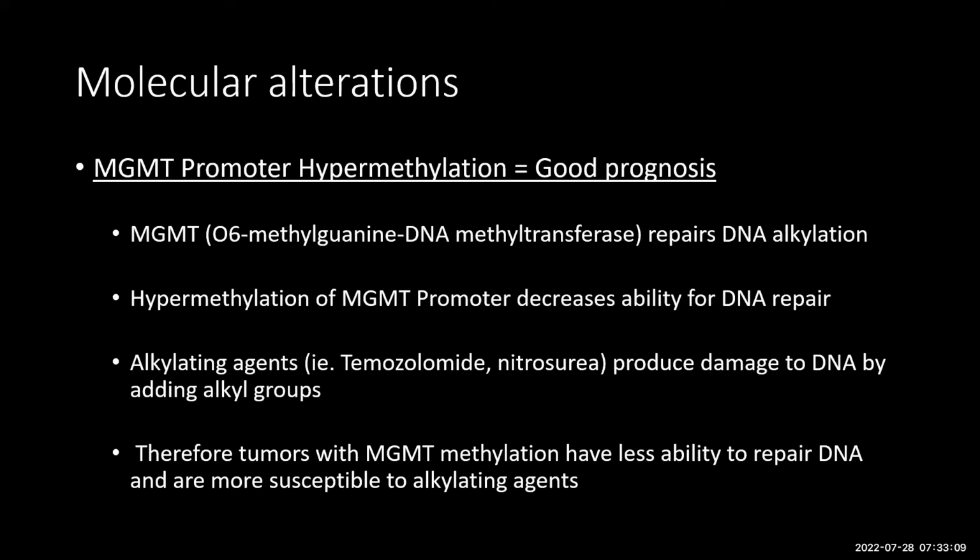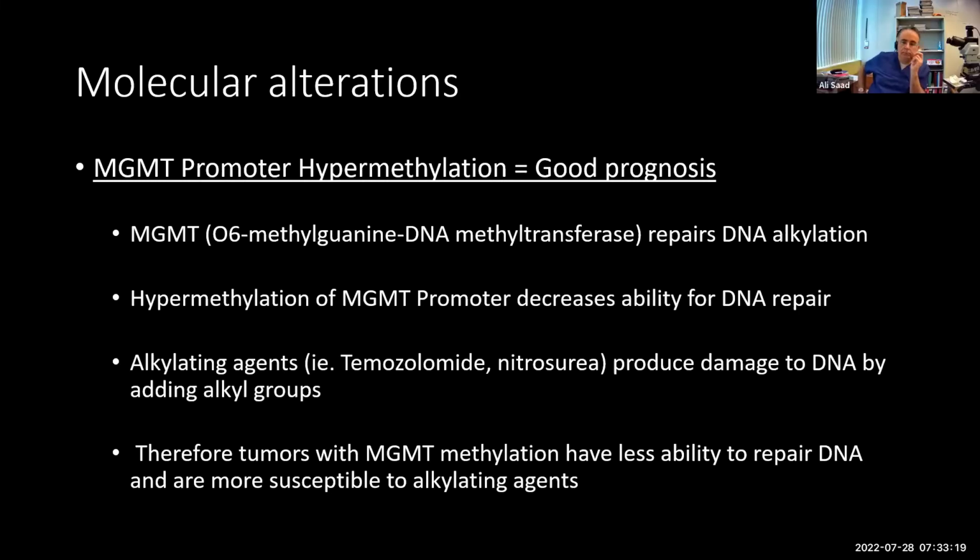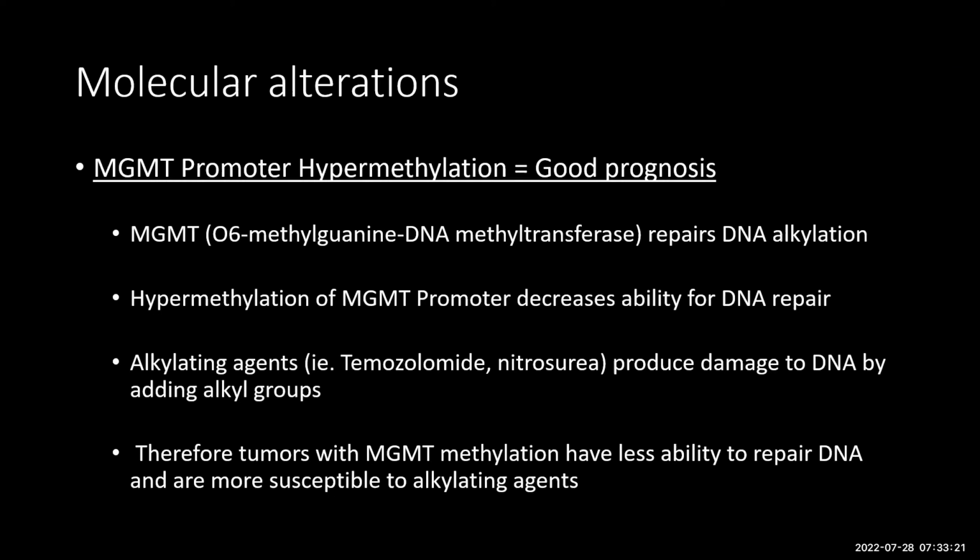And so when you have these alkylating agents like temozolomide, which we use to treat GBM, it produces damage to DNA by adding these alkyl groups. Tumors that have this hypermethylation of MGMT have less ability to repair the DNA, and therefore they're more susceptible to alkylating agents. The important thing to remember for the boards is that MGMT hypermethylation is actually a good prognosis.